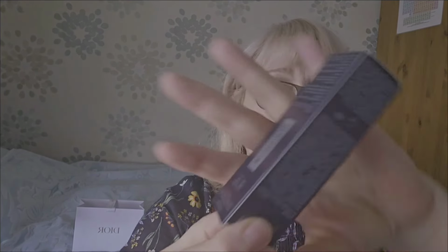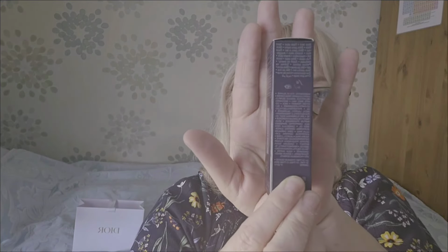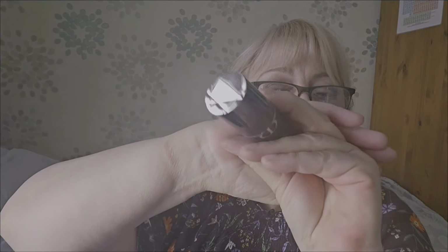So just to give you a quick view of the box. That's the ingredients on this side, if you want to pause and read those. In fact, I'll put it up like that so you can see it. It does show you a little picture of where you can wear the product. So it says you can wear it as a touch concealer under your eye and all over your face, basically. It is designed to be a touch-up as well as a foundation stick. So there is that lovely packaging there, and you get the lovely Dior design on top, and then that is the base there.